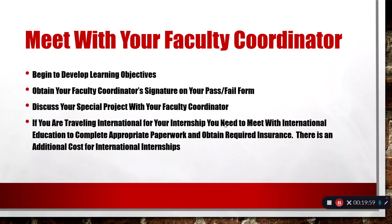And it's run based on the faculty coordinator's discretion. Some that may have only a few interns may have you do presentations, things like that. In others where you may have a lot of students, you may have 5-10 minutes to informally talk about what it is that you did for your internship and your special project. So again, it's going to be at the discretion of the faculty coordinator.